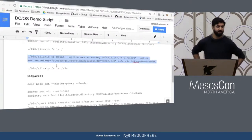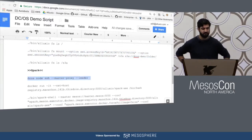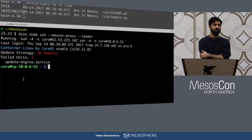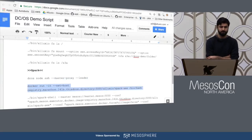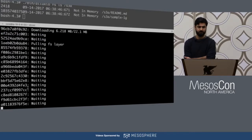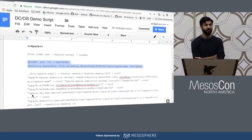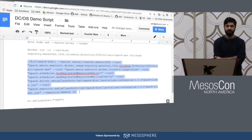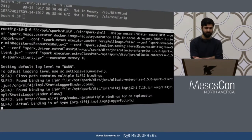So in the terminal that I have open below, I'll run a Spark application, which is a count job. I'll log into the DCOS master node and pull the Spark Docker image that was built as part of the deployment. Now that we have pulled the Docker image, we'll start a Spark shell running the Spark job on Mesos on the DCOS cluster.